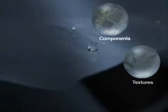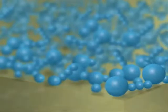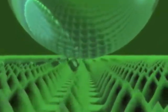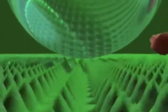Hydrophobic coating can be applied on components, textures, musical instruments, architectures, athletic products. When the formula is coated on a surface, it evaporates, forming a nanoparticle structure. This nanostructure makes water repel, forming a high contact angle. The surface of the spray coating is filled with nanoparticles that is filled with a rough surface. You think it is smooth, but it is actually not.